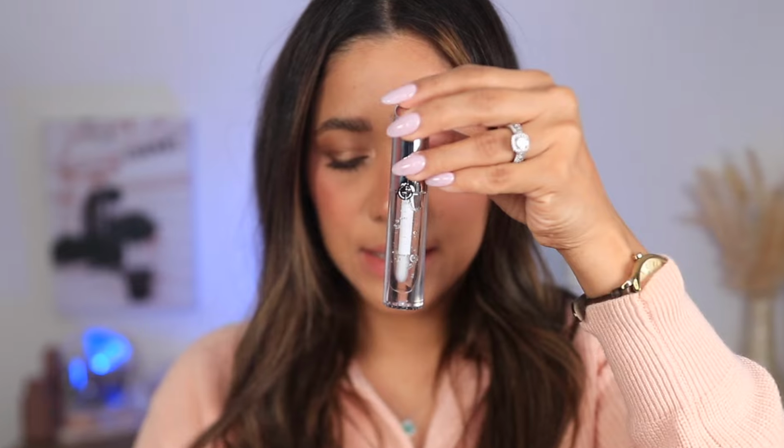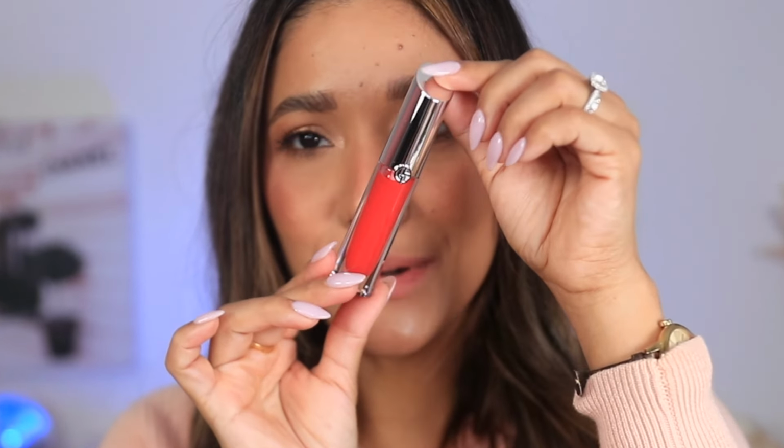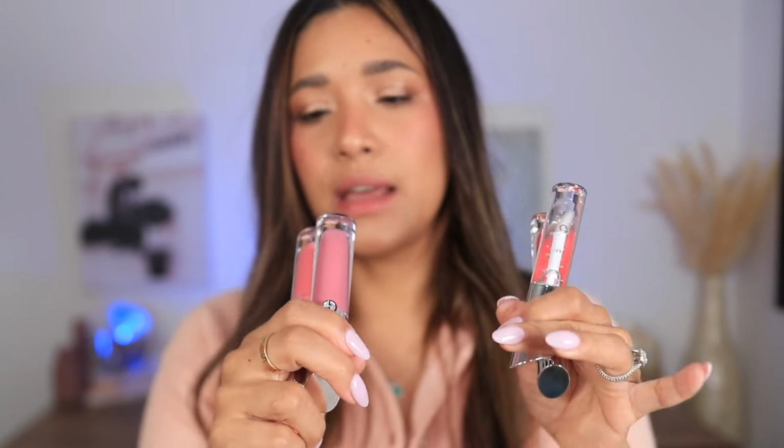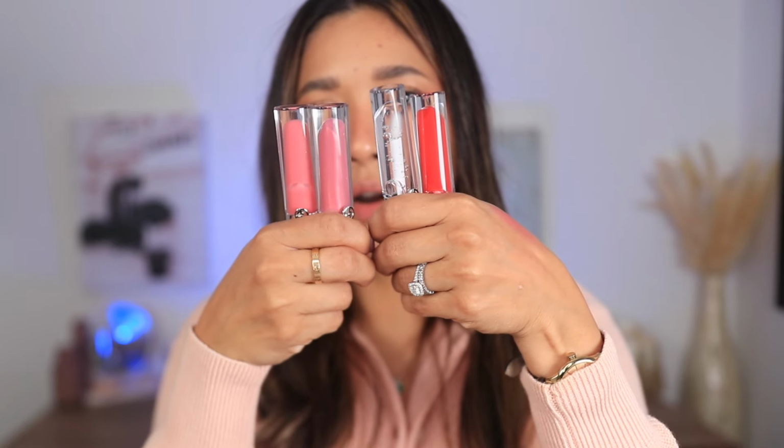We have the complete clear, which is clear shine, and that one looks like this. We have shade two, which is another pinky shade, this very bright shade, which I am most excited for, and then shade five, which is the previous one that I showed you. So here are the four shades side by side. The first one here is two, and then five, and then the clear, and then a shade of four. So these are them. Now let's apply.